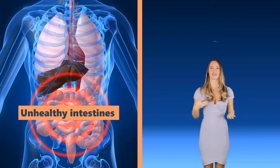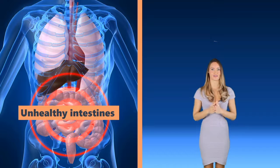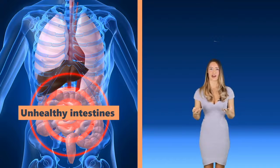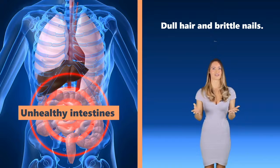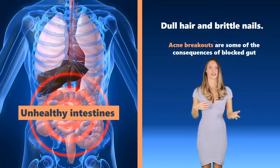system. According to many health experts, the intestines will not be effective in absorbing the nutrients needed to have a healthy integumentary system. It will manifest by having things like dull hair and brittle nails. Now, if there are blockages in the intestines, for example, constipation, the waste materials cannot be excreted, causing the toxins to be absorbed back into the body. This could cause things like acne to break out.